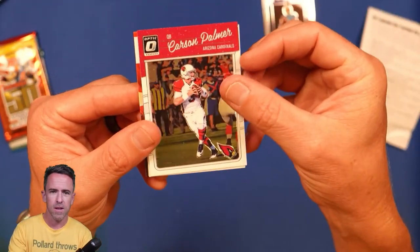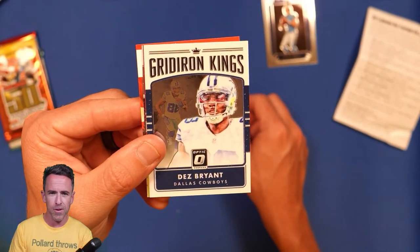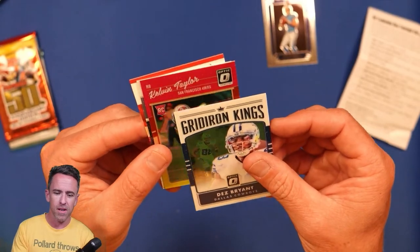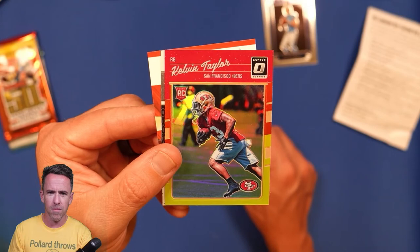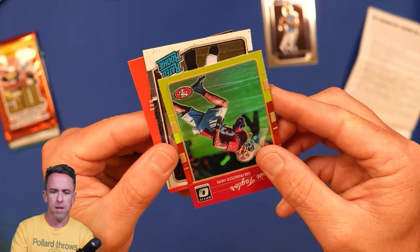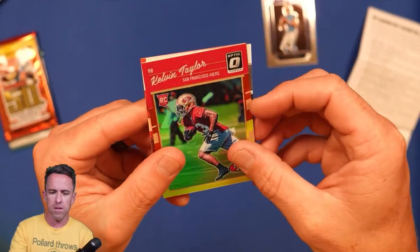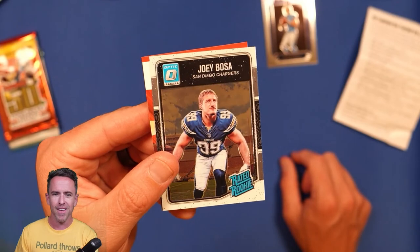2019. Yeah, 2019. Carson Palmer. So there's a Dez Bryant Gridiron Kings cool card. Kelvin Taylor for the San Francisco 49ers. I do not believe he's still on the team. What do we got here? It's a rated rookie. It is. Be one of the guys. Joey Bosa. Yeah. All right.